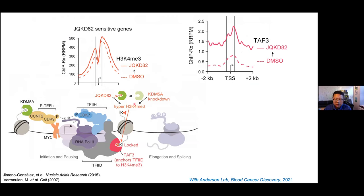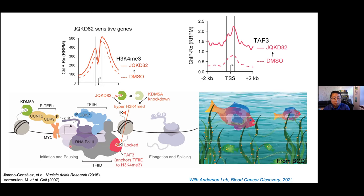KDM5 H3K4 trimethylation, when it is at a high level of H3K4 trimethylation, will lock TAF3, which is a component of the TFIID complex, to block RNA Pol2 activation. So our ChIP-seq data further confirmed this is a potential mechanism for the small molecule. We confirmed that KDM5 inhibition or KDM5 knockdown will overall block RNA Pol2 activation, but how they do it is different.